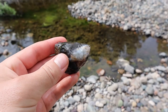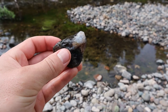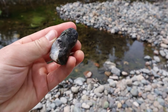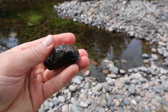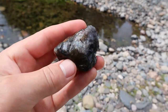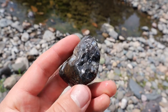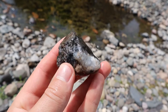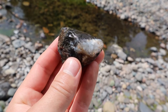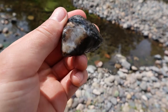Just got up and I was actually sitting on this one. Looks like a bit of agate in there mixed in with the host rock. It kind of saturated it, so it's almost like a jasper agate in a way. See, there's a little bit just kind of mixed in there, and some of it has some pretty cool patterns in it, so yeah, that'd be pretty interesting once you polish it.